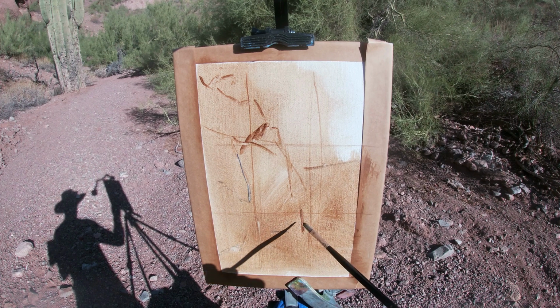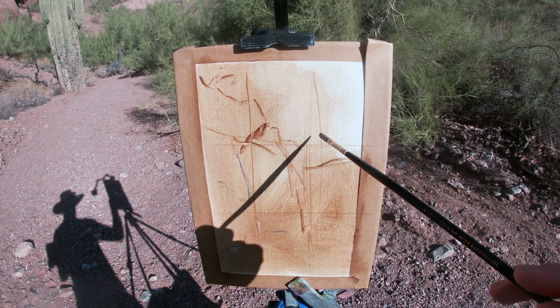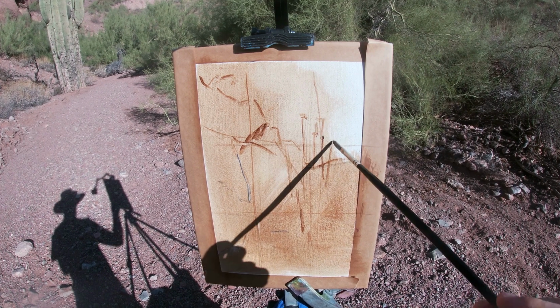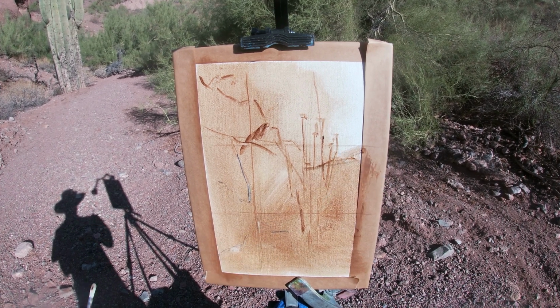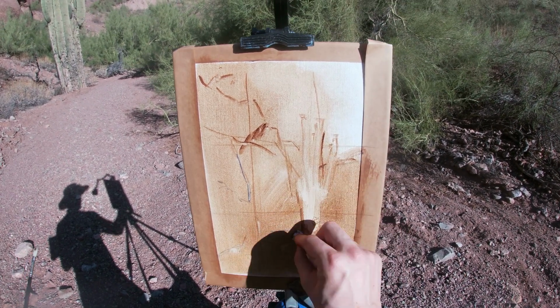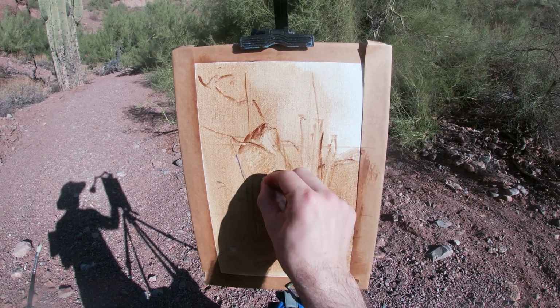Here I'm sketching in the main lines of the composition using raw umber paint, and I'm really trying to focus on the big shapes. I like how the rock formation on the left leads the viewer's eyes through the composition and down and across into this giant cactus.